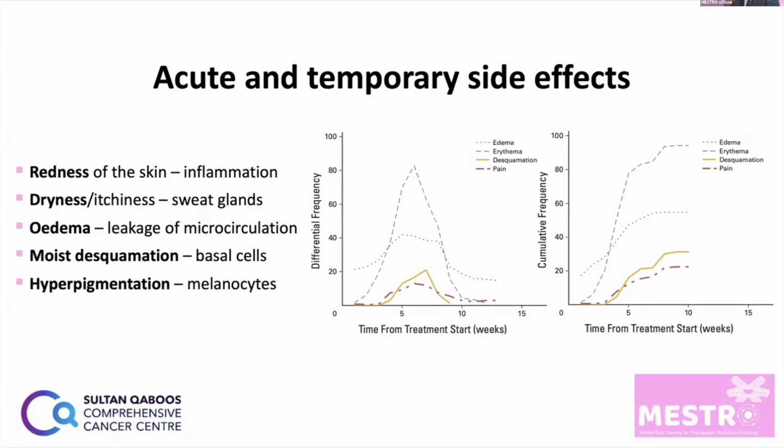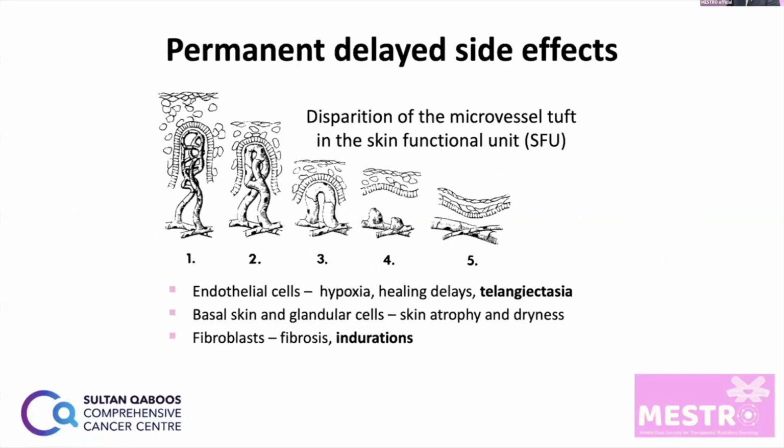Moist desquamation is due to radiation. Don't blame the surgeon, don't blame the chemo. Actually, chemo seems to protect. It is due to radiation, and that generates a lot of pain, and that's really unbearable for the patient. Hyperpigmentation comes later due to melanocytes, and that will eventually fade. Acute, and now we have the permanent and delayed side effects on the breast.